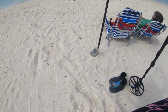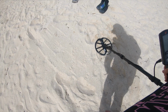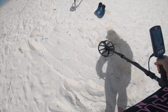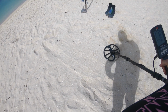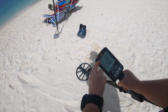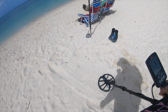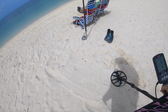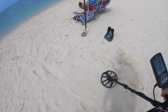Okay. So the first one is the 14 karat white gold ring. 5/6. It's ringing up in the second of the third section, which I initially thought, and I'm sure it's junk, but I haven't gotten a lot of signals. I'm going to go ahead and dig it. It was right at the water line. There it is, white gold, 14 karat.